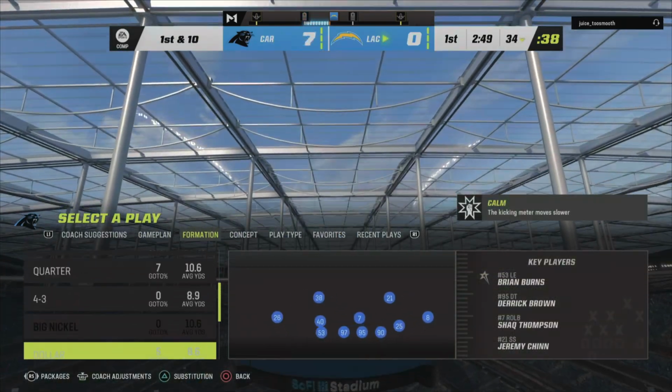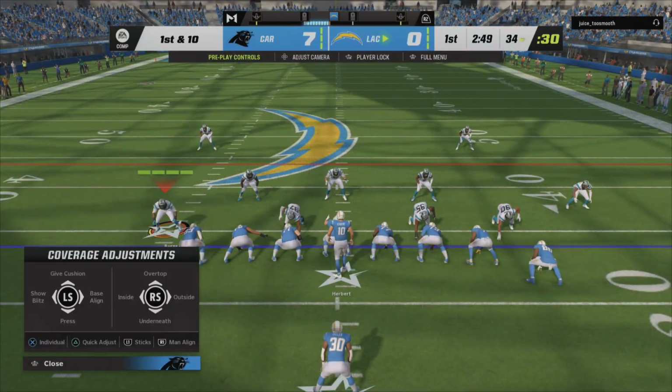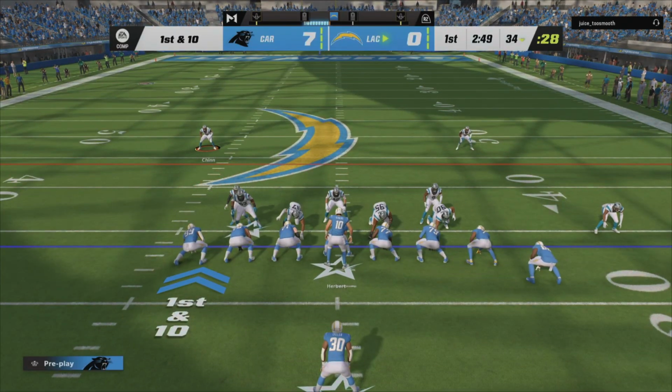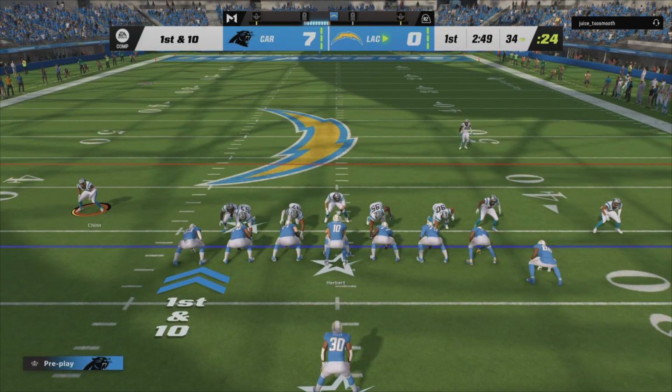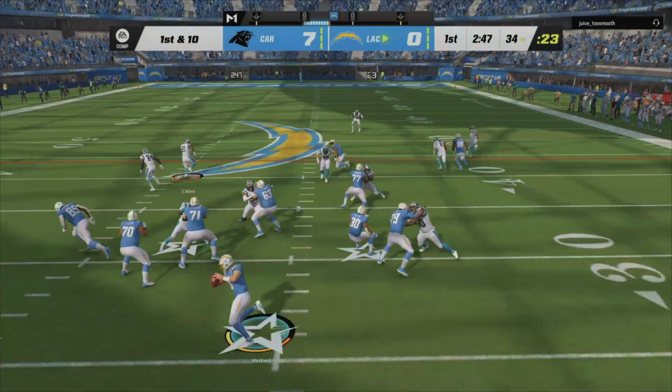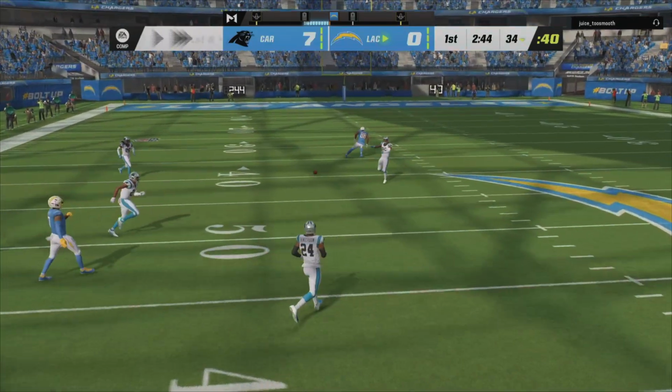Nearly got it to the 35. They'll mark him down officially at the 34. Herbert going to lead up the Chargers here, 1st and 10 at the 34. Off the play fake, he'll look to throw. Rolling to his left. And that one going to come up short.